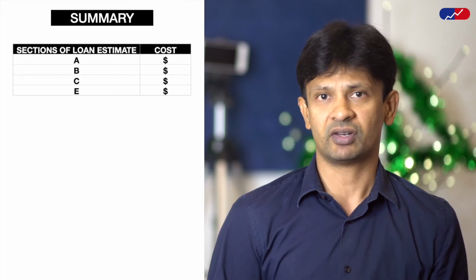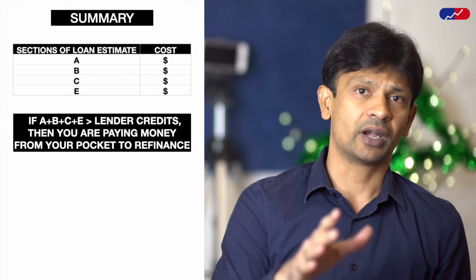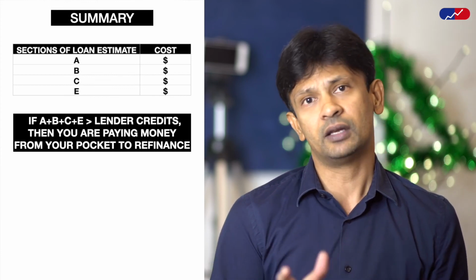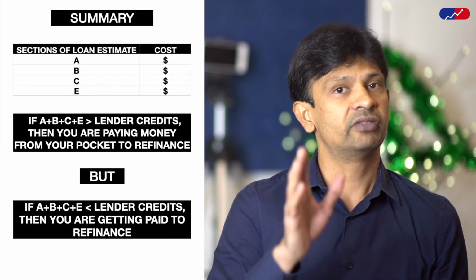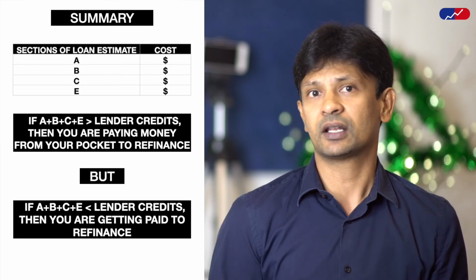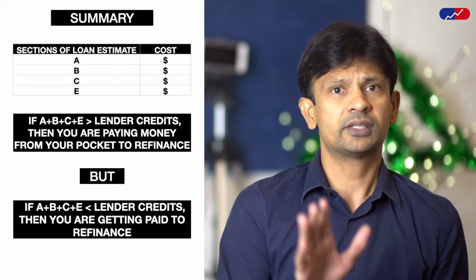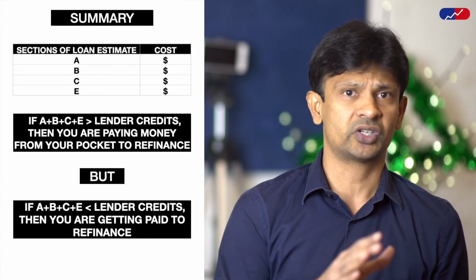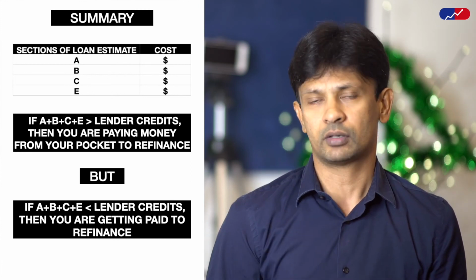Assuming you are being offered a rate at par or below the nation's average interest rate, if the total of sections A, B, C and E is greater than the lender credits you receive, then you are paying money from your pocket as fees. But if the total of these sections is less than the lender credits you receive, then frankly, you're sort of getting paid to refinance. It doesn't matter whether the loan origination charge in section A of your loan estimate is zero, as long as the lender credits you receive make up for it.